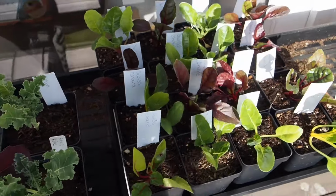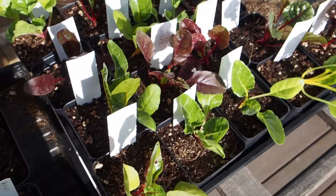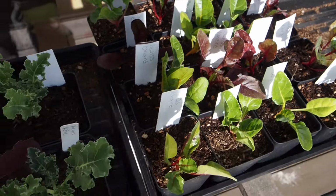And then we've got our greens here. The greens aren't too popular. I still have a ton of Swiss chard, and then I've also got a ton of kale.